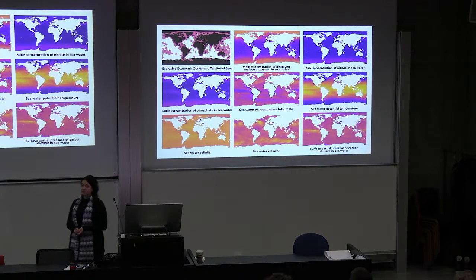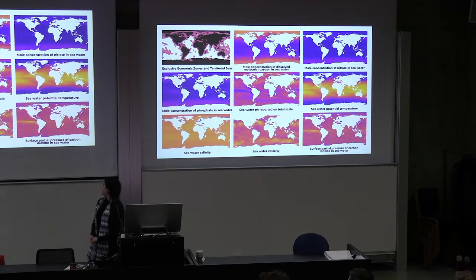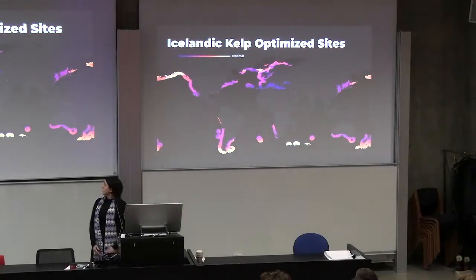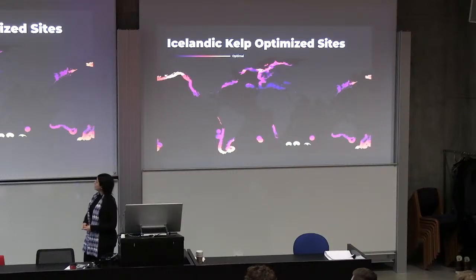As a case study, we started with Icelandic kelp, and we took the most important variables that we should take into consideration when selecting a site. For example, the exclusive economic zones, seawater pH, seawater velocity, and much more. We then took the threshold for each variable that corresponds to Icelandic kelp. As a result, we have this map where we can see the optimal site selection from dark to lighter. The lighter are the most optimal zones, and this is specific to Icelandic kelp.